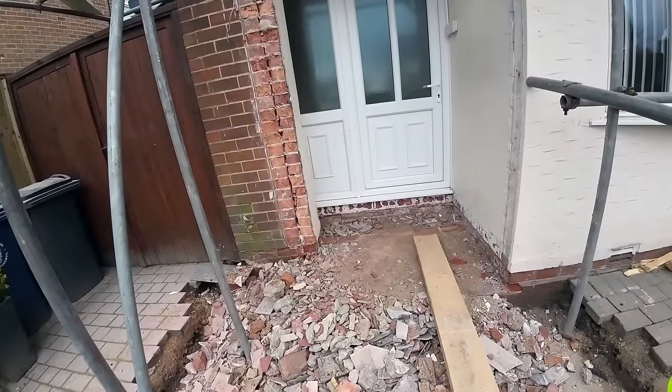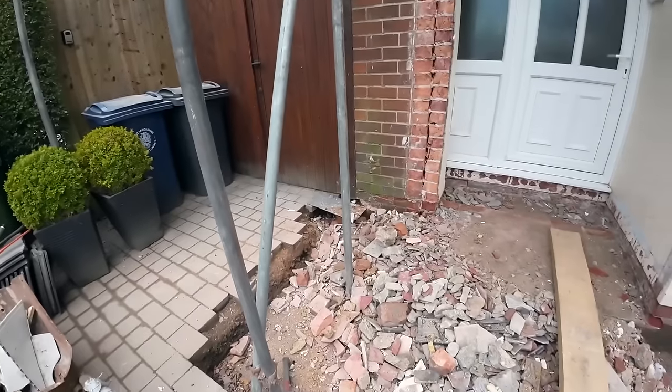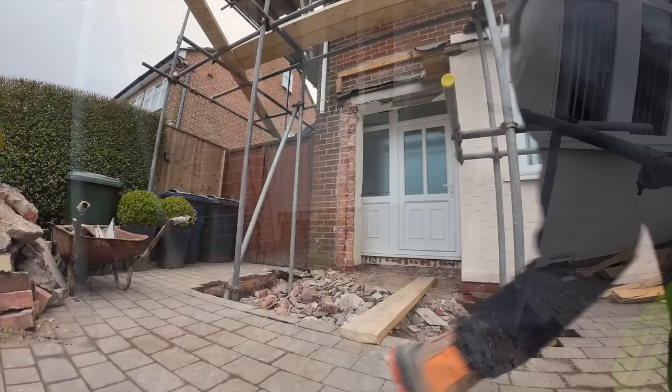Oh yeah, I just need to measure the floor area as well for our insulation. So I'll get a few different measurements anyway. So we might see it burst, might see it Fairwoods, might see it tomorrow.